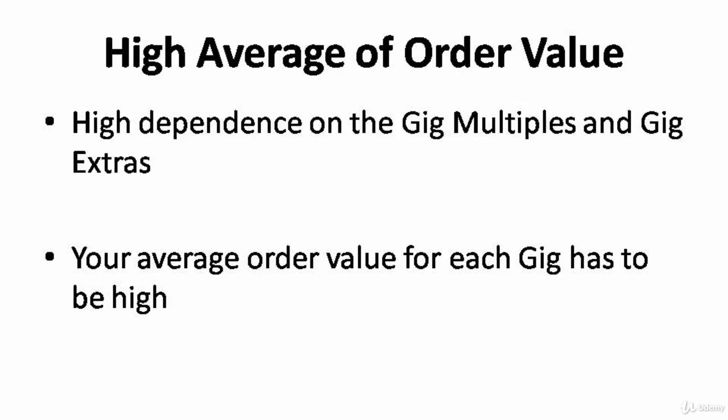A higher average order value makes your gig more likely to land on the homepage. Like I said, Fiverr doesn't make any money until someone buys something. This is how they earn their portion by sharing the revenue with their sellers. They are highly dependent on the gig multiples and gig extras to increase the average of your order value. When your average order hits at least $10 for each gig, you are more likely to be chosen.